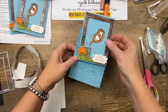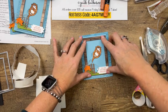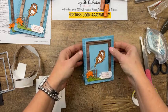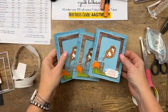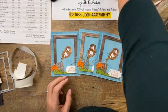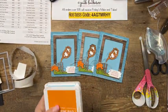And we are done. Isn't he the cutest? You are utterly awesome. I love that saying. So many reasons. This would be a great kid card, you guys, right? How many of you send cards to your grandkids? I know I hear a lot of you telling me that you do. This is perfect for that.